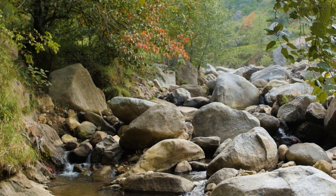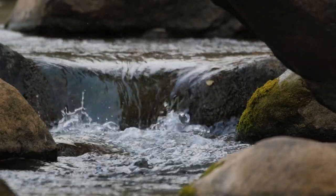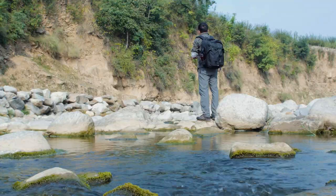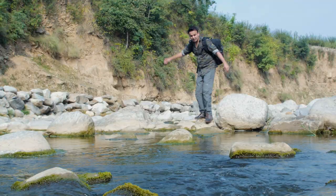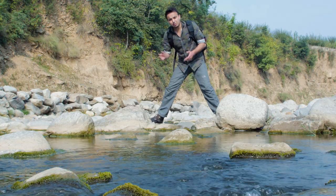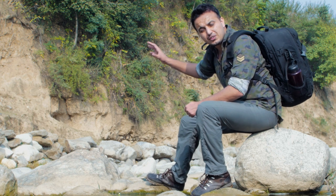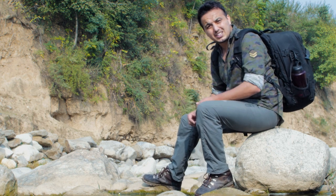Meanwhile, I want to meet another old friend of mine. Totally different, but equally fascinating. Now, if you are a white-throated kingfisher and you're looking for a place to raise a family, this is the perfect place. This is the prime real estate.